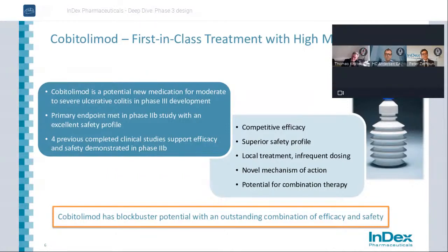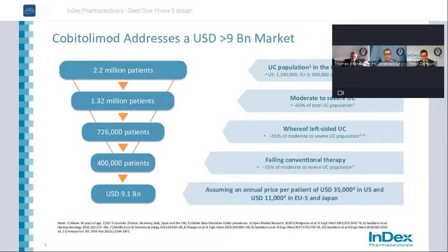And we met the primary endpoint in our phase 2b study, which forms the basis for the phase 3 development. And in addition, we have 4 other clinical studies. So we see that cobitolimod has a large commercial potential. We think it can sell for more than $1 billion per year, given this outstanding combination of efficacy and safety and the novel mechanism of action.